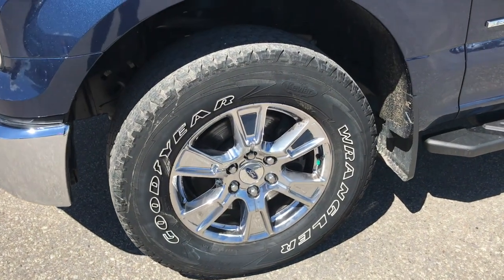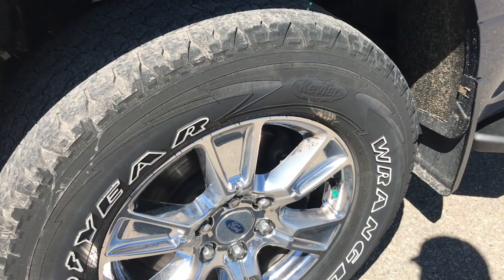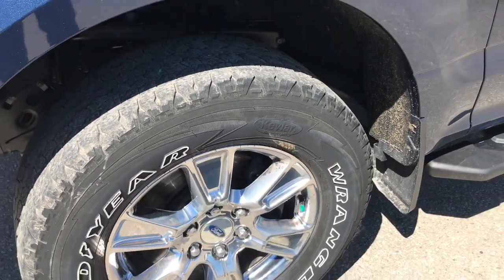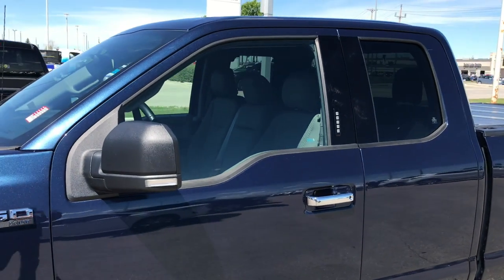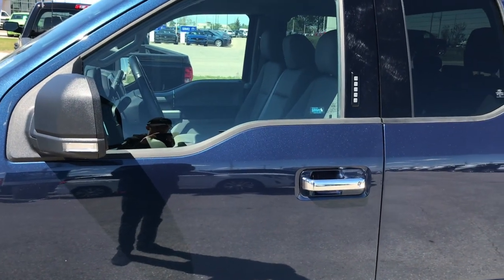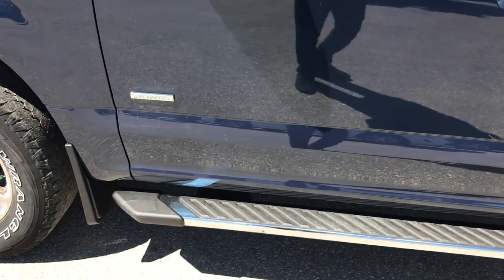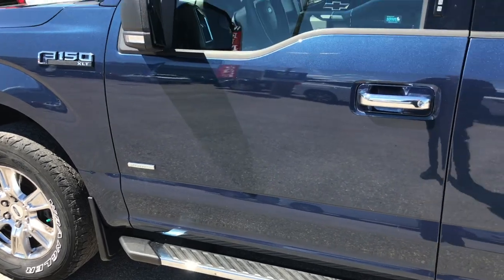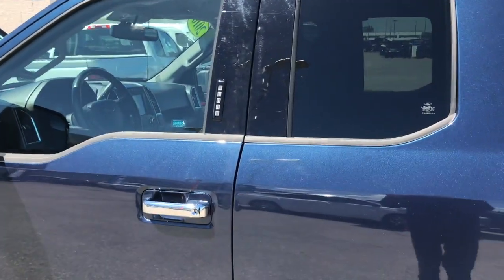Now 18-inch chrome wheels are what you're going to find on the off-road Goodyear Wrangler tires. Still plenty of tread left on those tires as well. Now moving around to the side, you have your turning signal indicator lights on the exterior mirror cap, chrome door handles, and side steps as well. So this truck's pretty loaded up with features. We're going to touch on a lot of them on the inside.